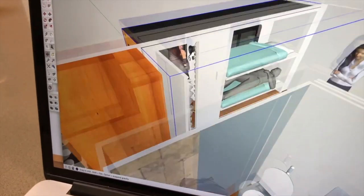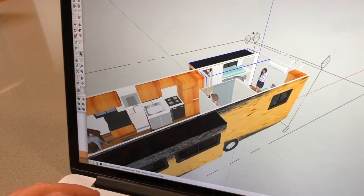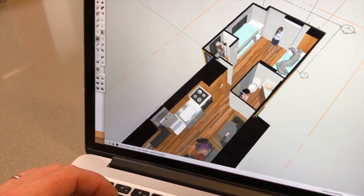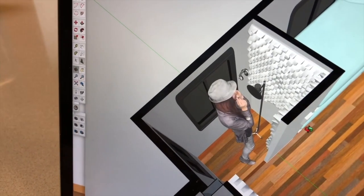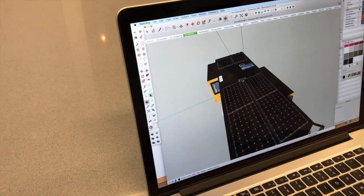Wait, that's good. I'm going to remove this. I'm going to make a cut. It's this section plane, I think. This is it. We no longer see the top. Vocal booth. Super. Great. We just dropped the roof with the solar.